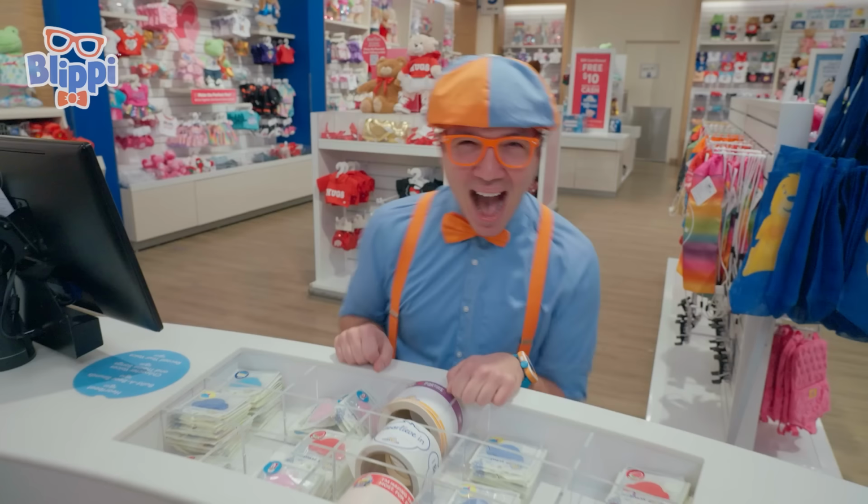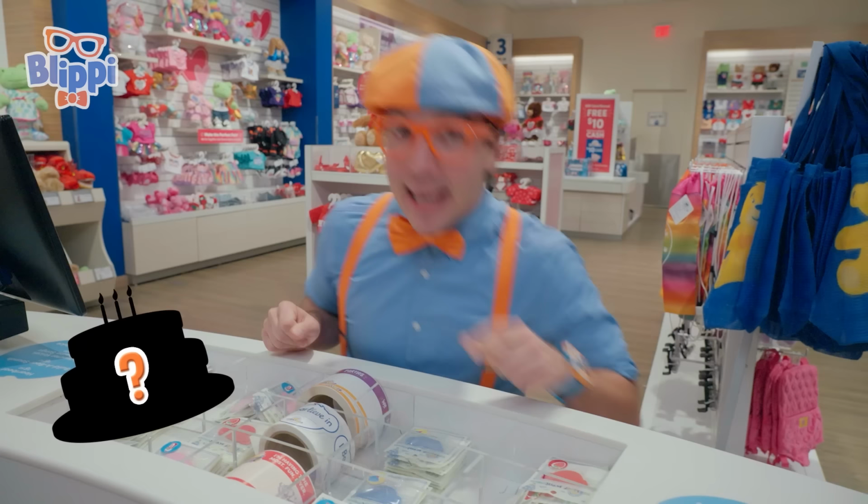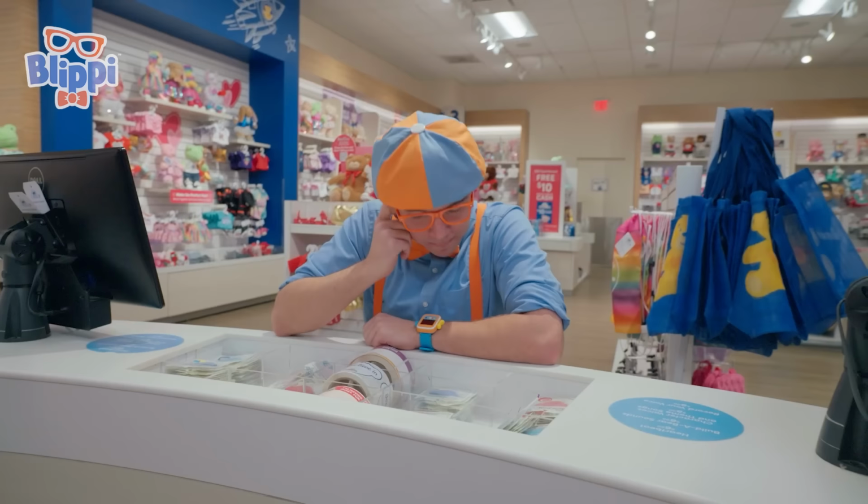That's silly. Whoa, whoa. And the last smell, let's see if you can guess it. This is something that you eat once a year for a very special party. Oh, and you put candles in it. Yeah, that's right. It's a birthday cake. Whoa, look, birthday cake. Well, those are all really good smells. I wonder which scent we should add to the bears.